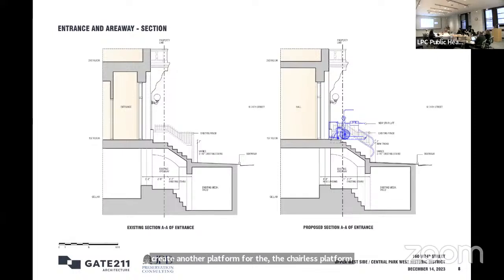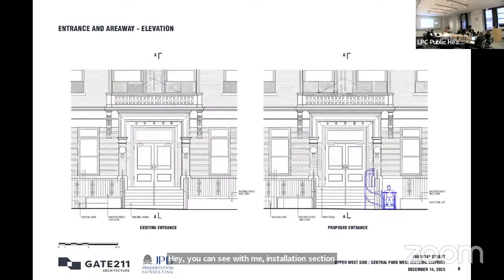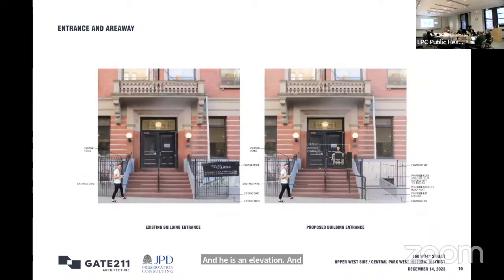Here you can see the installation section. And here it is in elevation, existing and proposed. Here's a render showing the proposed installation of the new concrete platform at the side of the stoop and the new chairlift on the right.